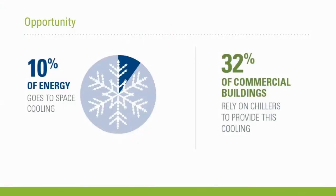So in general, just the big picture, roughly 10% of the energy in offices goes to space cooling. And of that 10%, 32% of the commercial buildings are actually relying on chillers to provide that space cooling. Next slide, please.